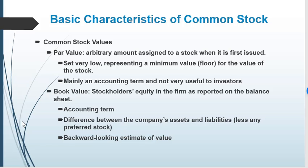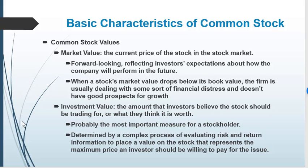Book value, though, again, is an accounting term, and it's the difference between the company's assets and liabilities. Now, the challenge with book value is it is looking at historical data. So it is a backward-looking estimate of the company's value as of the date of the statement. Market value is forward-looking. It reflects investors' expectations about how the company is going to perform. It is a function of the supply and demand mechanism for the company's stock.